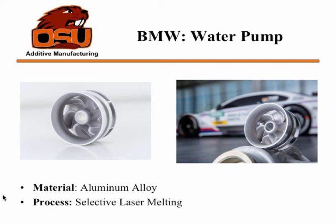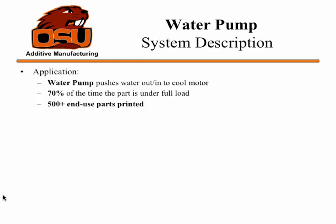So the part is shown there on the left, and the photo there on the right shows the part and then the car behind it. So the application is the water pump. This water pump is under full load 75% of the time, that's while it's racing. It replaced a plastic design that was, I believe, injection molded, and they replaced it in 2010.